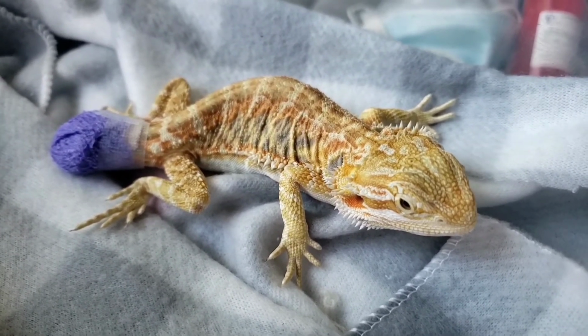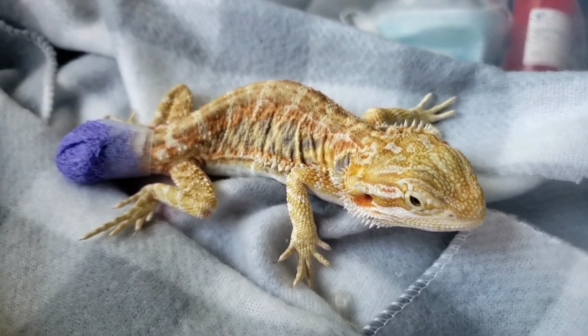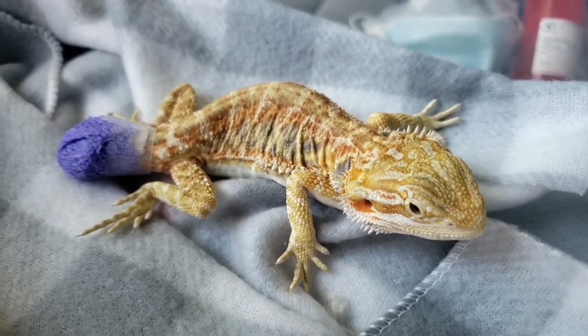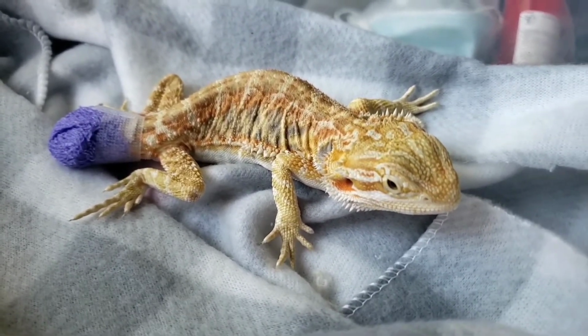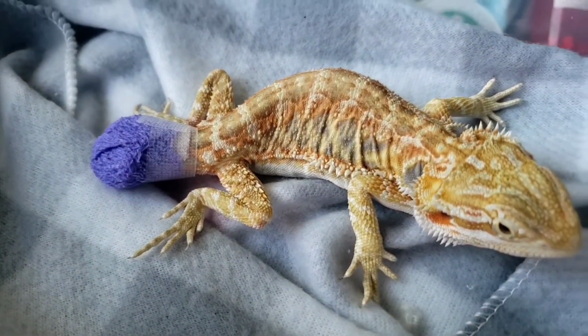And we're going to give her some roaches and some hornworm treats this evening too, to try to get her little belly filled up after her surgery and help her recover as fast and as good as possible. So there she is. Hopefully she'll take a little nap on the way home. And that's little Ninja fresh out of surgery.